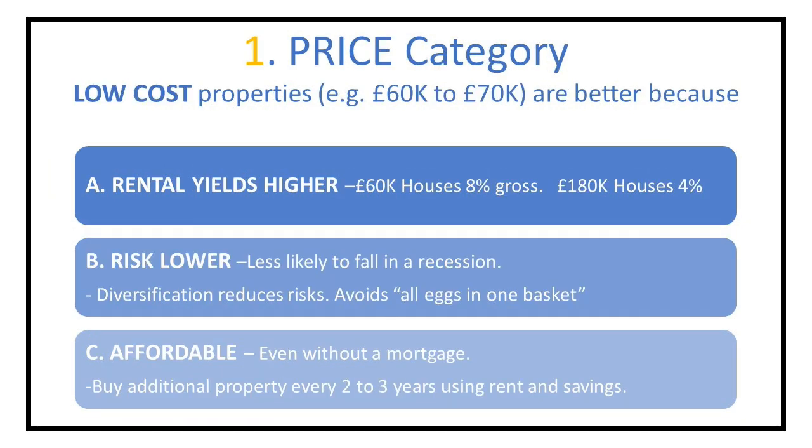Let's talk about the first criterion, which is price category, and why low-cost properties are better. By low cost in the UK, we generally mean between £60,000 to £70,000. Firstly, rental demand in the UK is at the lower end of the market. This is especially so outside of London and the major cities. Thus, the percentage rental yields are much higher on low-cost properties.